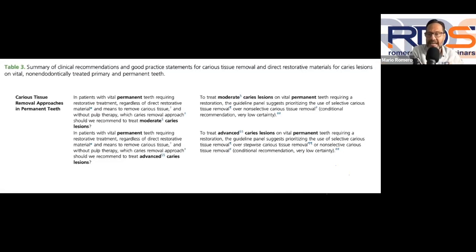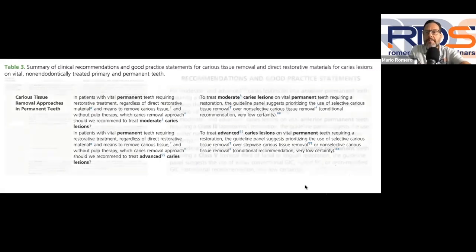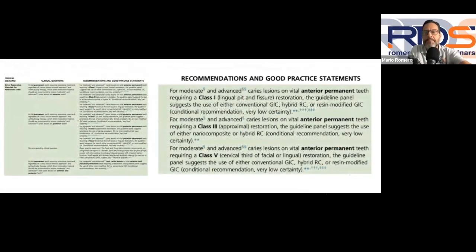Now, in advanced caries lesions, the guideline panel suggests prioritizing the use of selective caries removal over stepwise caries removal. So they're not recommending you say, let me remove some of the caries, put in an interim restorative material, and have this patient come back to my practice in a couple of months and then see what happens from there. They're not recommending that. They're recommending you do selective caries removal, remove the soft dentin, get to that first layer of hard dentin, and then restore from there. And that will be your definitive restoration. If we are able to seal that restoration with any of the materials that they recommend, we're going to be okay. We're going to maintain the vitality of the tooth most likely, and we're going to allow this tooth to be healthy from there on.